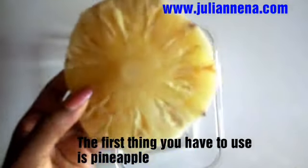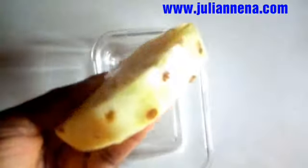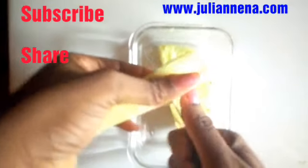The first thing you have to use is pineapple. Maybe you haven't seen pineapple, or maybe you don't know how beneficial and how nutritious this pineapple is. Pineapple is very great in keeping the body neat, sweet, and making your man stick around.